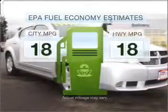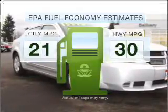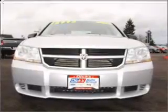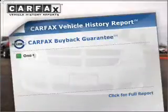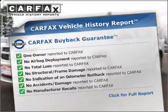Better gas mileage means better long-term driving, and this ride delivers with a great low fuel consumption rate with an efficient four-cylinder engine connected to a smooth-shifting automatic transmission. Anti-lock brakes help to bring your vehicle to a safe stop. Know the history on this ride and greatly reduce your buying risk with the included Carfax Vehicle History Report.